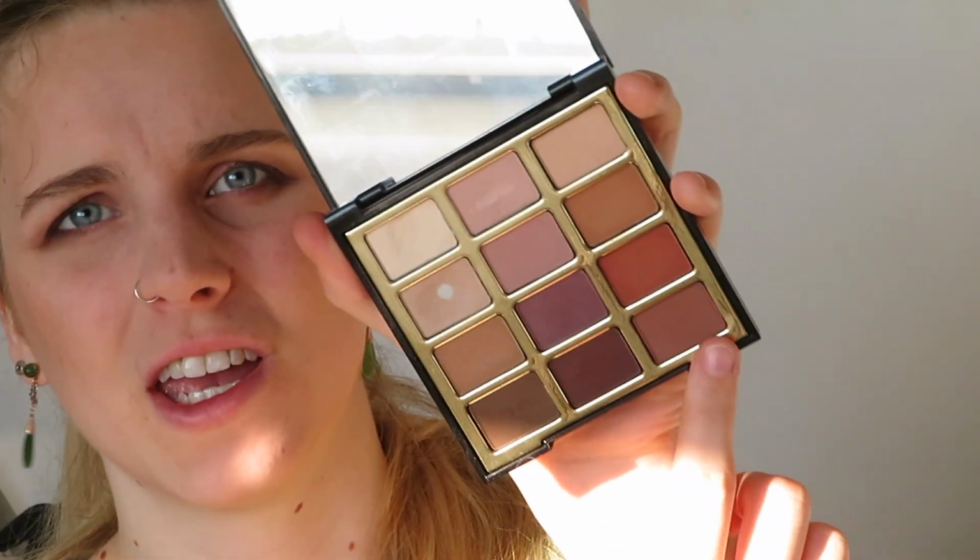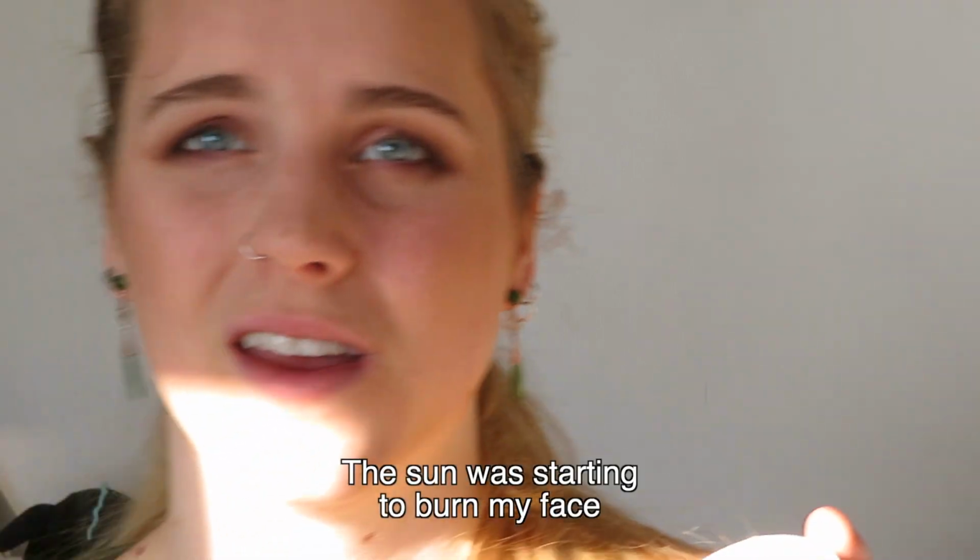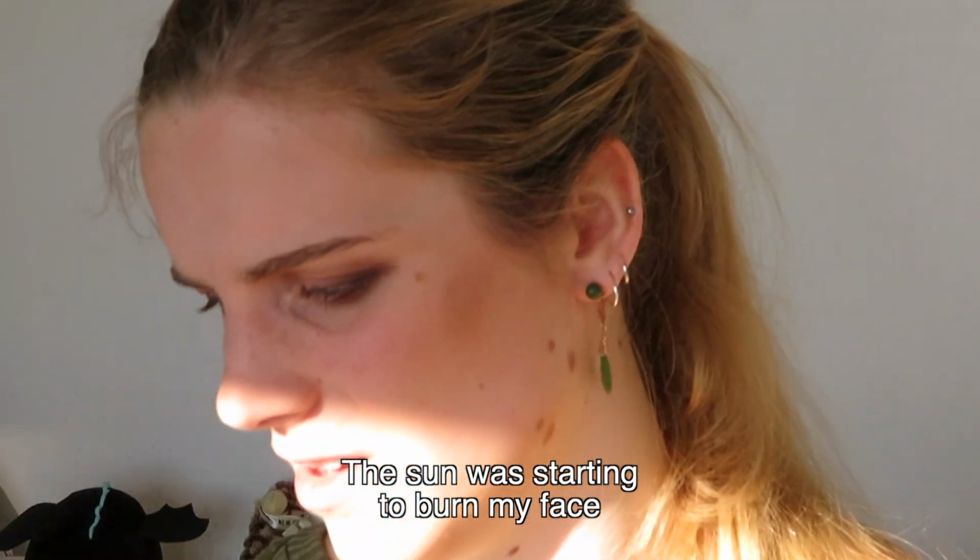I'm just gonna be using the, I think this shade for my blush. It's a little bit dark, so maybe I'll mix it with the lighter one a little bit. I think I'm just gonna keep it with this, the Come Up Roses shade, with my blush brush, of course, putting it on my cheeks.